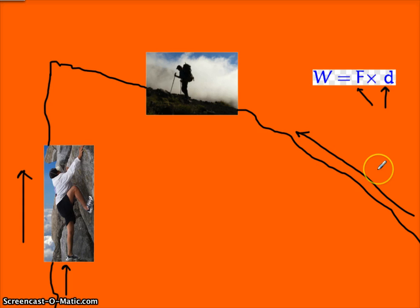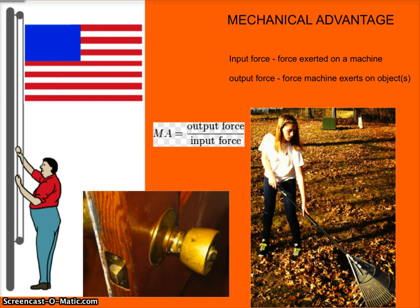So that's exactly what happens when you have a machine. You almost always are going to have a longer distance. And as a result of having more distance, that means you exert less force. And after all, that's the purpose of a machine anyway, that you exert less force and get the same thing done. Now let's look at some examples of machines here.